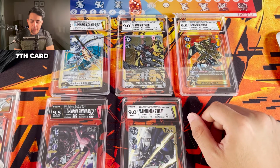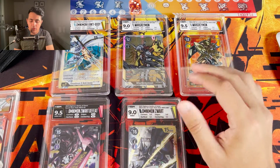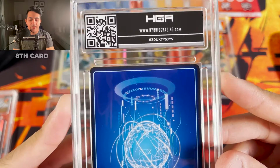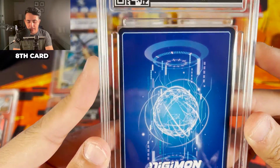Next one. Here's almost my third favorite. I think my first favorite is the Zwart Defeat. It looks so cool with the black and pink slab. Here's the next one. And this is like my third favorite, if not my second favorite. That one might be my favorite. This one might be my second favorite.